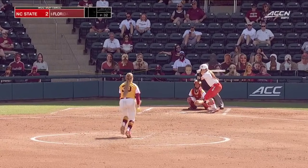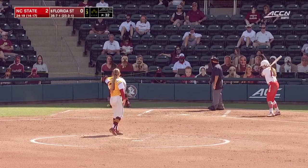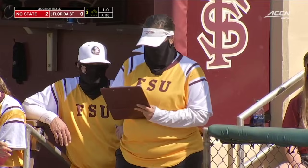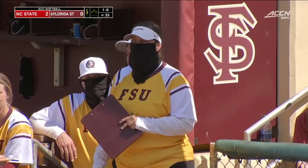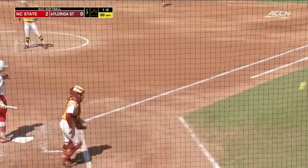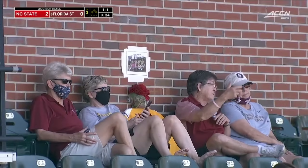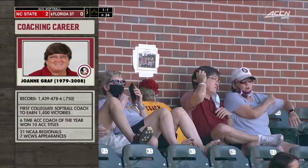And really what Coach Alameda has done a tremendous job of, it's not taking over a program that was per se down on the mats. She took over a program that was incredibly successful year in and year out under Dr. Joanne Graff. And you even go back before Dr. Joanne Graff. Florida State Athletics has been mourning the loss of Dr. Billy Jones, who was really one of the original pioneers and had her hands heavily involved here at the Seminole Softball Complex. Speaking of Dr. Graff, she is in the house as she so often has been over the years. And there you see her storied career.